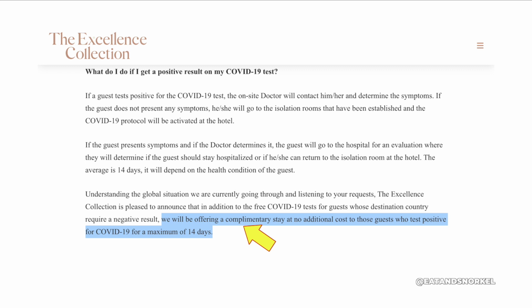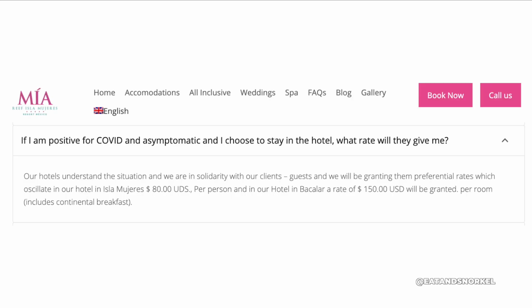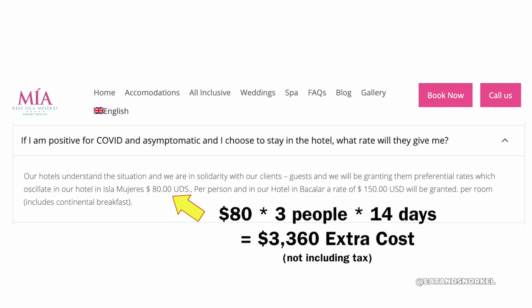Now obviously it's not going to be the same for all the other hotels, and this is the other hotel we stayed in. It's called Mia Reef in Isla Mujeres, and they actually charge $80 per night for your quarantine stay per person. So as you can see, this adds up real quick. So if there's 3 of you and you need to quarantine for 14 days, that's over $3,000 that you need to be prepared to spend just in case you test positive for COVID.